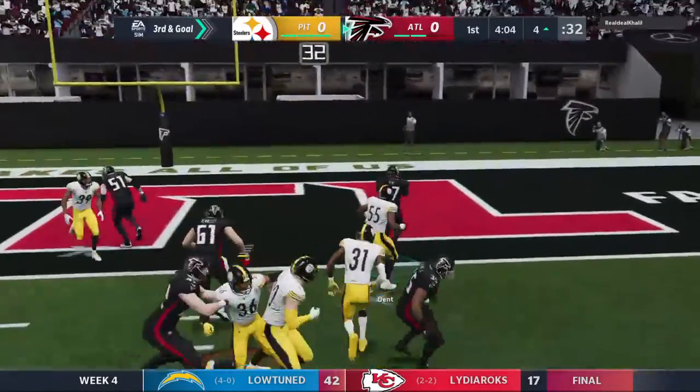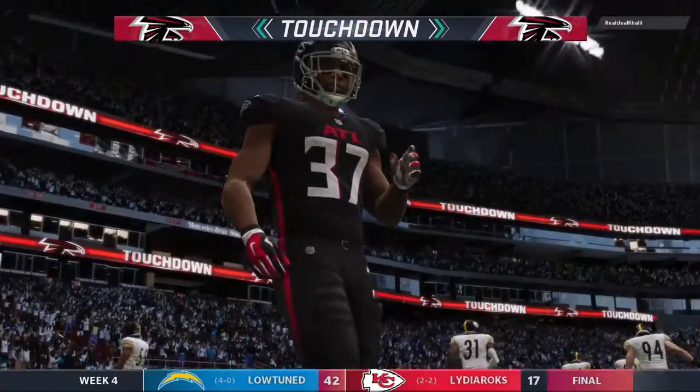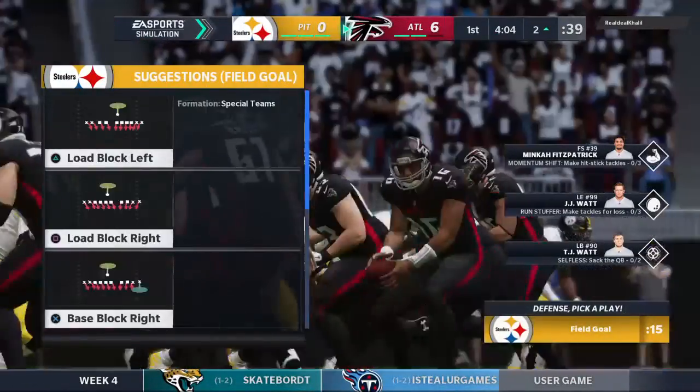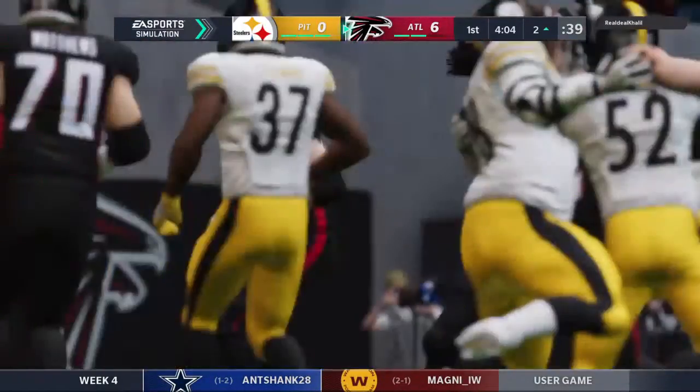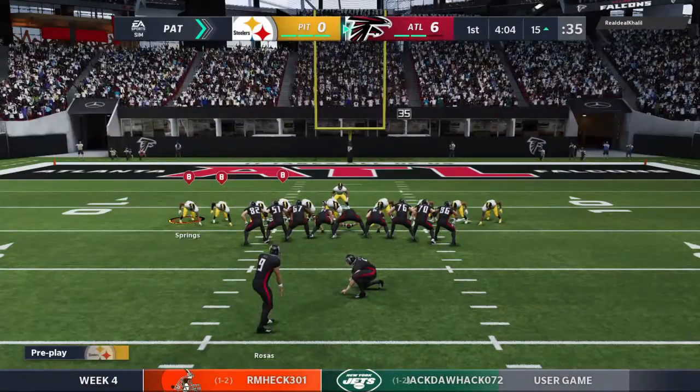Going to give this time to the tailback. And he gets in. Touchdown, Atlanta. A great play there. His 6th touchdown of the season. And the Falcons take it all the way down the field and score on the opening drive. Aldrich Rosas on for the extra point.